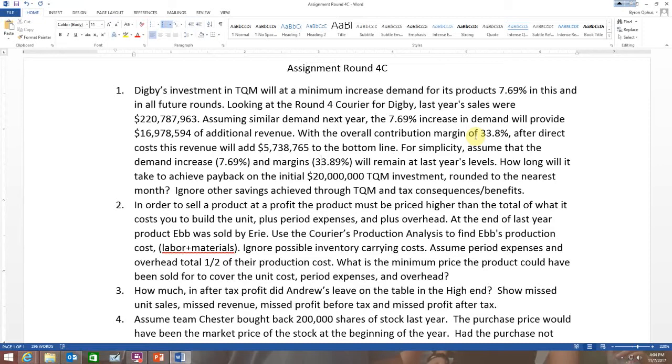But for simplicity, assume that the demand increase and margins will remain at last year's level. Okay, so not really saying much there. It's just telling you that the numbers that I gave you above are the numbers to use. How long will it take to achieve a payback on the initial $20 million TQM investment, rounded to the nearest month? Ignore other savings achieved through TQM and the tax consequences or benefits.